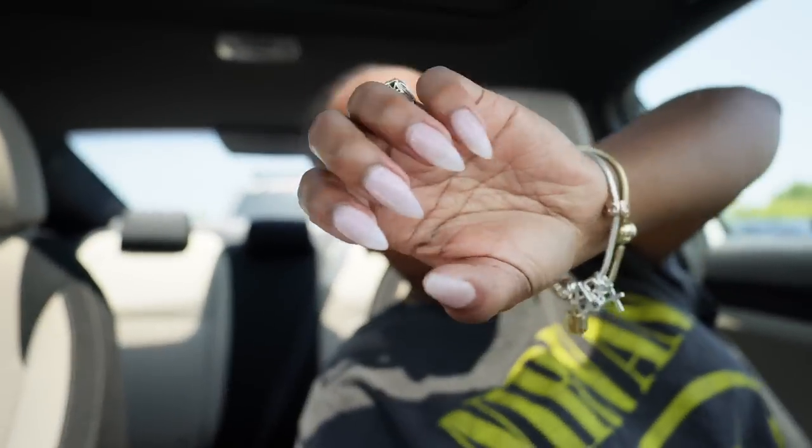Today I woke up and decided to get my nails done. We are about to go in there right now and get them done. They haven't really grown out that much, but I want them to be shorter and I kind of just want a full fresh set. So yeah, I just felt like getting my nails done today, so that's what we're about to do. So let's go.